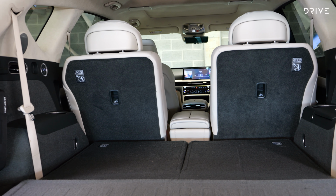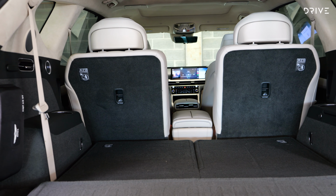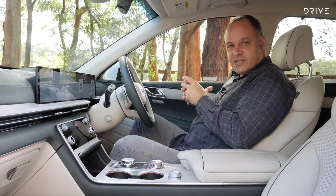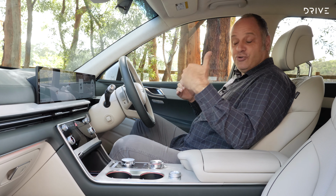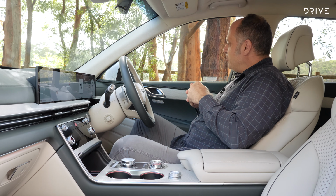I quite like it, especially in the second row, because those 2 seats back there feel like you're sitting in luxurious single-seaters like you do in the front row, whereas usually in the second row, you'd be sitting on a bench. So let us know what you think about that in the comments section below.